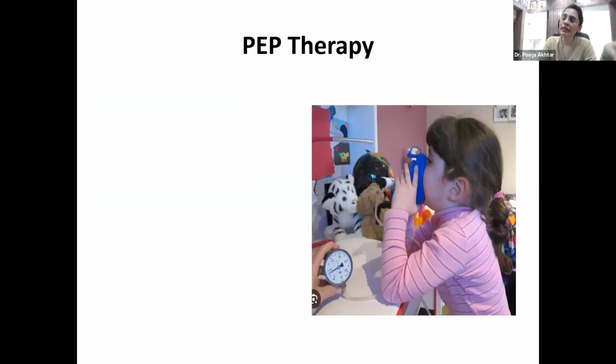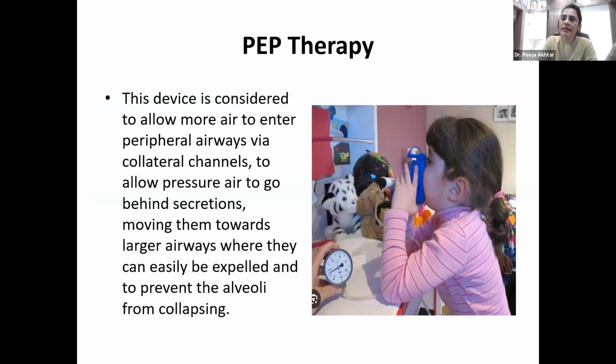Basically, they were initially designed for children with cystic fibrosis. And this device is considered to allow the air to go behind the secretions, so as to mobilize the secretions towards the central airways, and thereby it helps to prevent the collapsing of the alveoli. So this is a very, very important instrument, utilizing the oscillations, even useful for children. They don't have to master the technique. Like ACBT and autogenic drainage, we want the subject to master it. So just a simple device.